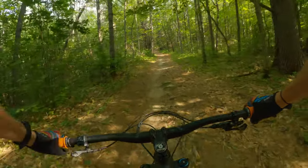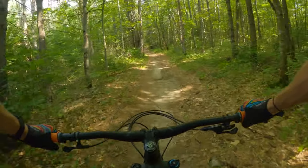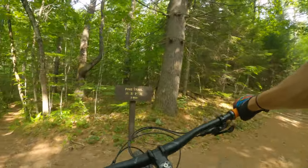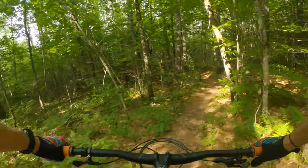All the trails here branch off from a central double-track trail, which makes navigation really easy. Pine Trail. We're going to do Pine Trail and Little Pine Trail. That's the plan anyway.